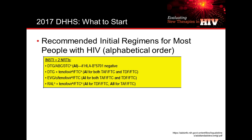Abacavir is a particular drug that is linked to allergic reactions in individuals who have a certain HLA subtype, this HLA B5701. So that always has to be tested before you consider using abacavir for anybody. Another option is dolutegravir, not in a single tablet regimen, which the one above is, but combined either with TDF and FTC or TAF and FTC, and we'll talk about what those differences are shortly.